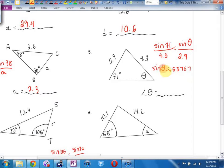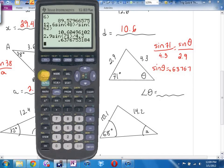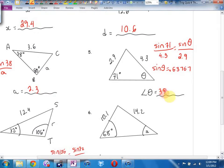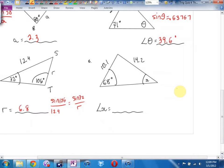Danielle, how do I find the angle? Yeah. And please, find where your answer button is. Emily, on the TIs, it's second function negative that is your answer button. 39.6 degrees. And number 6. 68, 14.2.